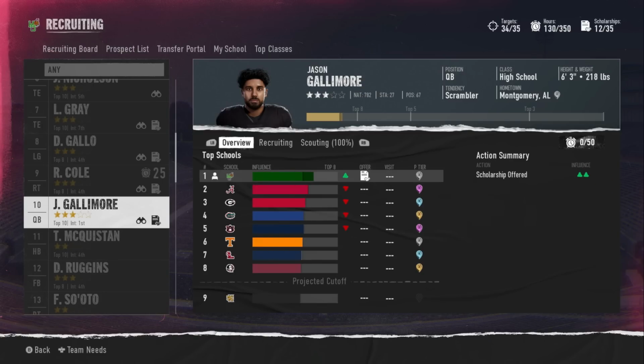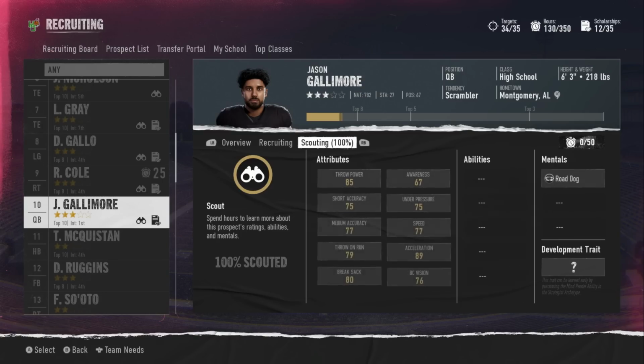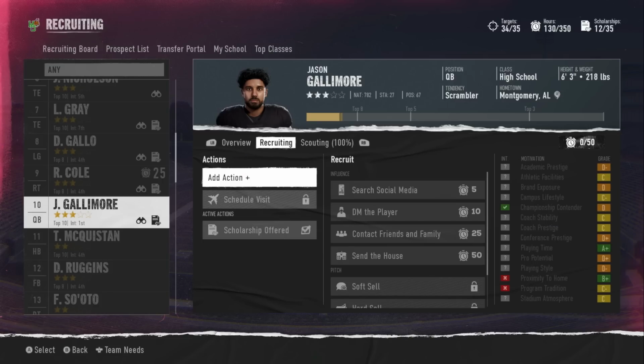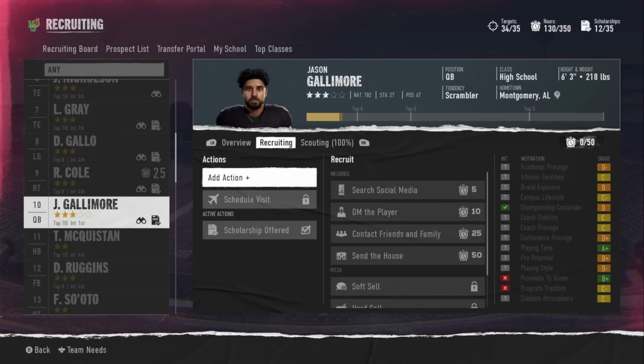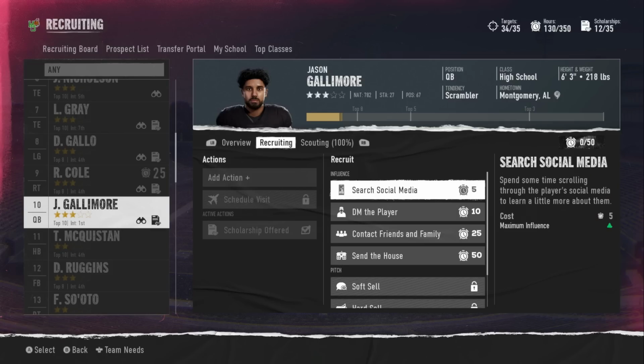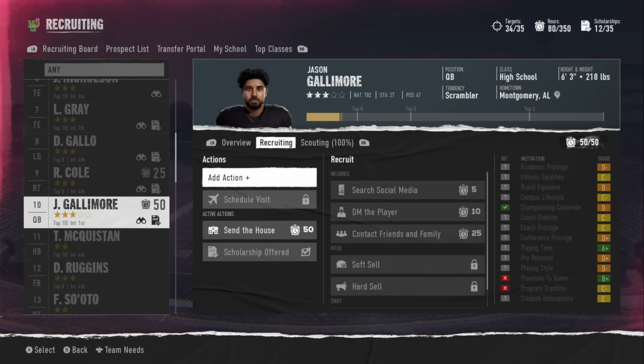And for Jason Gallimore, we're currently number 1. If we can get a guy like him, that would be huge. Even despite the very low deep accuracy, getting a quarterback like this will be a huge boost because I'm gonna be honest, Tyler Olsen kind of sucks. So I think we just gotta send the house for this guy, to be honest with you. So we're gonna do that for this quarterback.